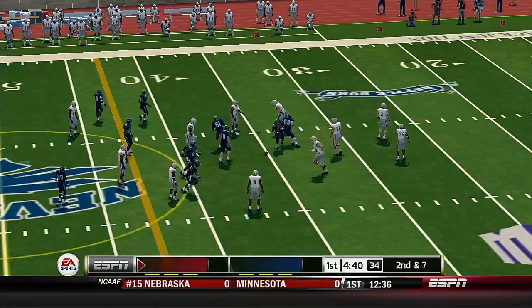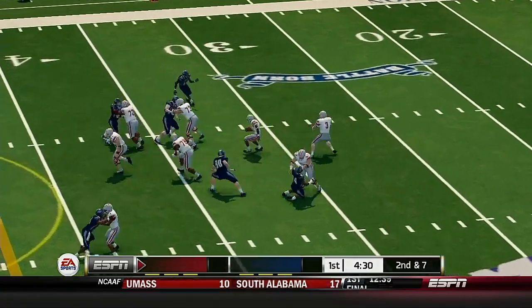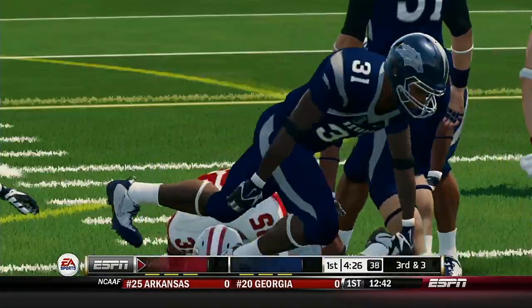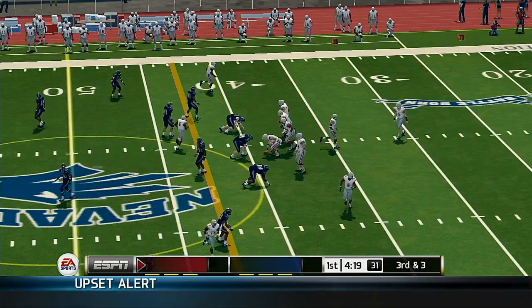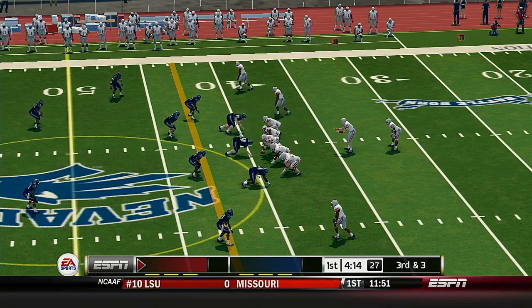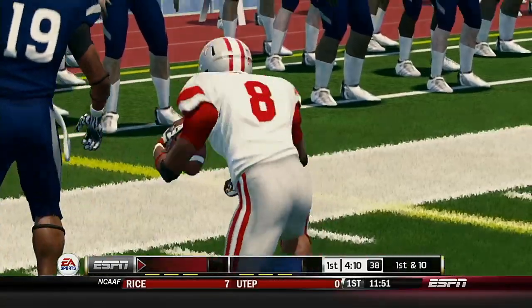This linebacker's had a couple years of experience, and he's really solidified himself as a reliable tackler, as you can see from that last stop. Tackle after a decent run up the gut. That makes it 3rd and 3. Tackle at about the 47-yard line.